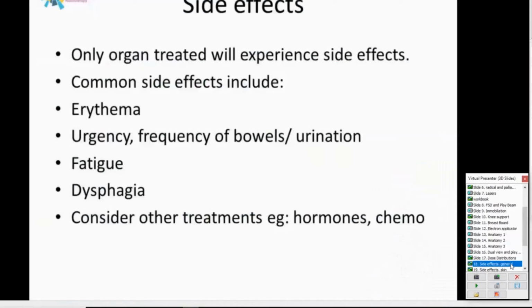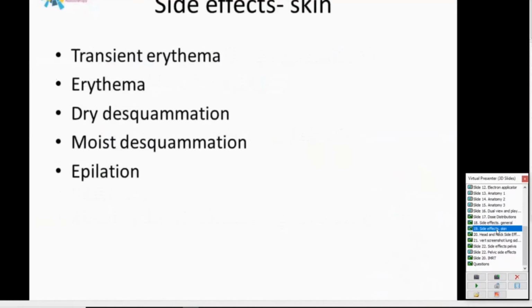So we then move on to side effects. You probably already know a lot of this. Basically, with all the side effects, we go back and relate them to what we've shown in terms of all the slices, MLC and organs at risk, so that they get a very clear view of why patients expect side effects. I'm just going to run through the next few slides quickly so you can see what we've shown on there.